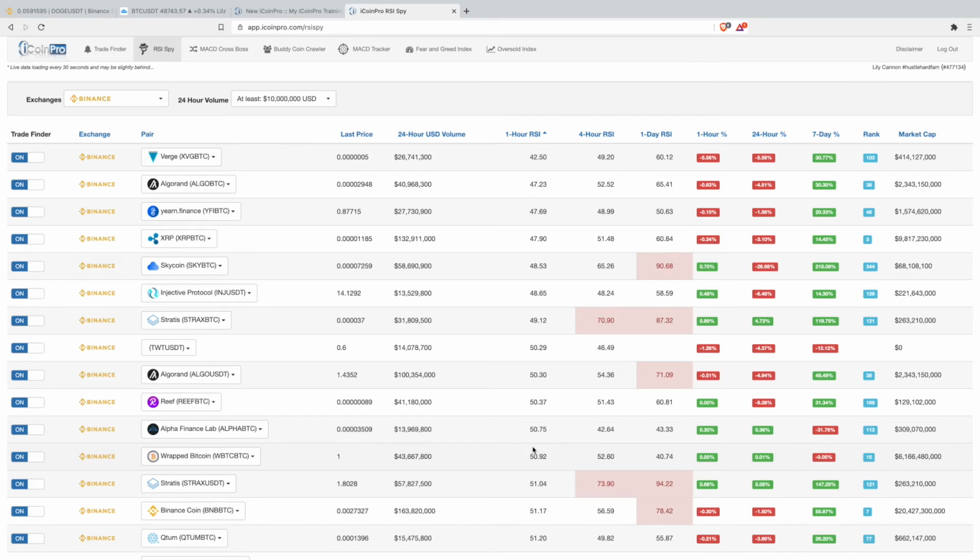I made a lot of money trading coins that came off this RSI SPY indicator. There were times where I was making 10, 20, and the highest I made was a 30% profit on one particular trade, but I was always going for your 5s, your 10s, your 15, 20% profits trading this particular strategy. And then you've got the MACD crossboss.